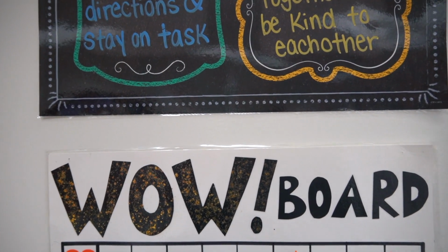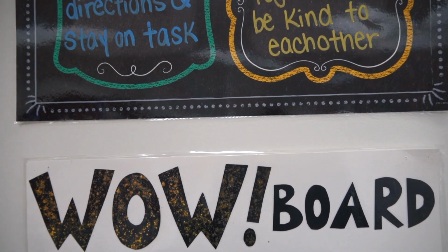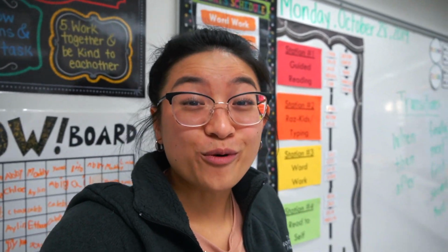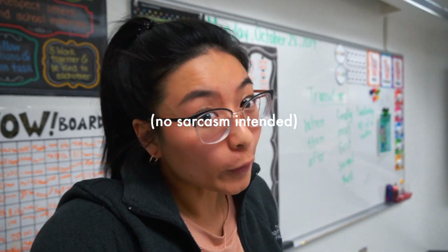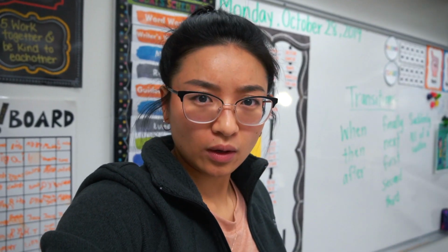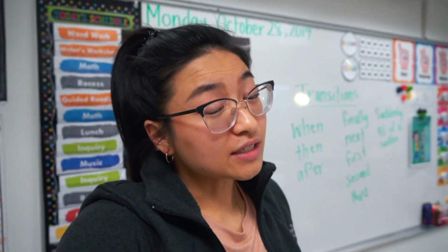Up here we got the class rules, and I showed you guys this poster before. This is the WOW board. I got this idea from Cassie from Creative Abilities, I think that was her name, an educator in the States. I watched one of her classroom management webinars during my first year of teaching, and she mentioned the WOW board, and I thought, wow, that's a good idea. I could totally implement that in my classroom. I don't know where that voice came from, but anyway. I thought, okay, I'm gonna try it, and it actually worked out pretty well. All 3 years that I've been using it, it's been pretty successful.